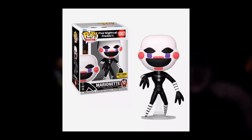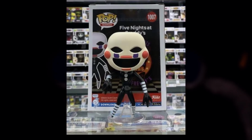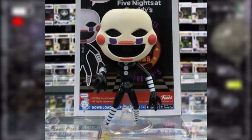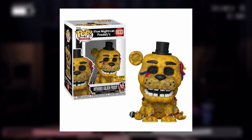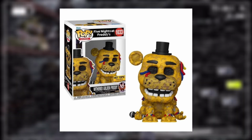With this wave, we also got another puppet, which I think is really cool. This one's paint is notoriously bad around the tears, but I still think it's really cool. It's a bit lazy because they would have just reused the sculpts, but you know, it's still cool. We also got a Withered Golden Freddy pop vinyl, which I think is really cool. I think his sculpt looks really good, and he does look like Golden Freddy, and I like that he's sitting down this time instead of standing. But if they have this mold, why can't they just make Withered Freddy?